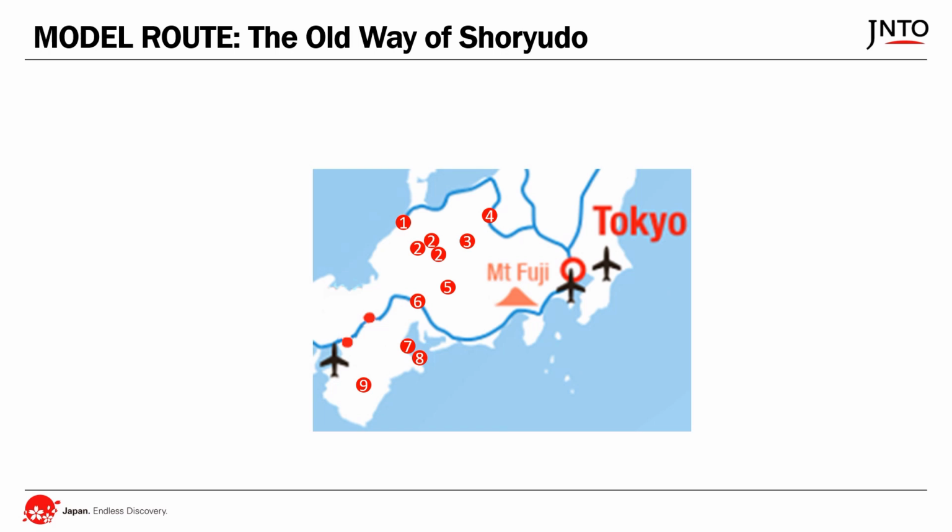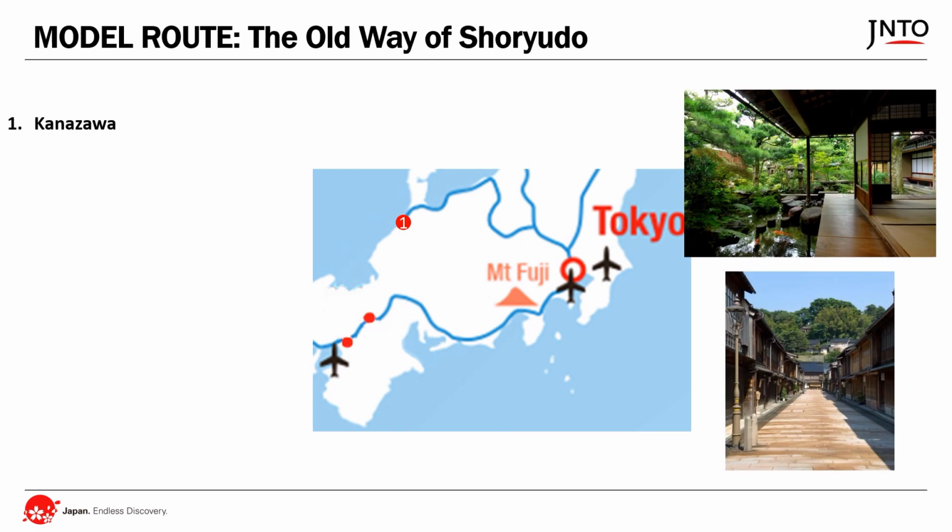So immerse yourself in the history and culture of Old Japan with our 9-day Shoryudo itinerary. From castle towns and samurai relics to historical villages and shrines, this journey will take you throughout central Japan. First, start in Kanazawa, the beautiful samurai city. Visit Kanazawa Castle, Kendokuen Garden, the Nomurake Samurai Villa, the Higashichaya Tea House District, and more.